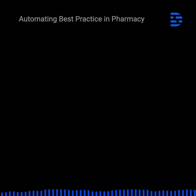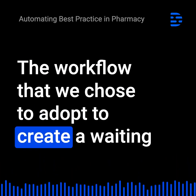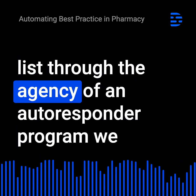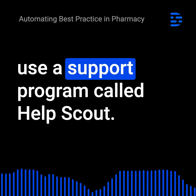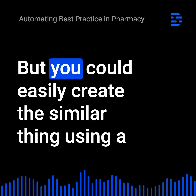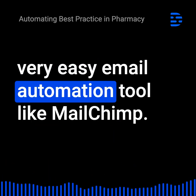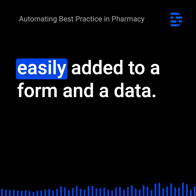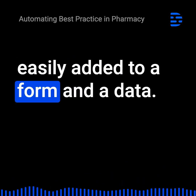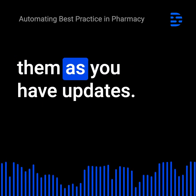So that was the workflow that we chose to adopt, to create a waiting list through the agency of an autoresponder program. We use a support program called Help Scout, but you could easily create a similar thing using a very easy email automation tool like MailChimp. Patients can be easily added to a form and a database so that you can communicate en masse with them as you have updates.